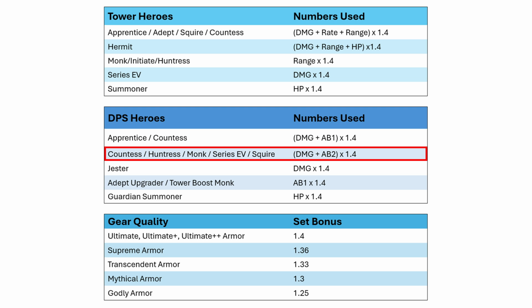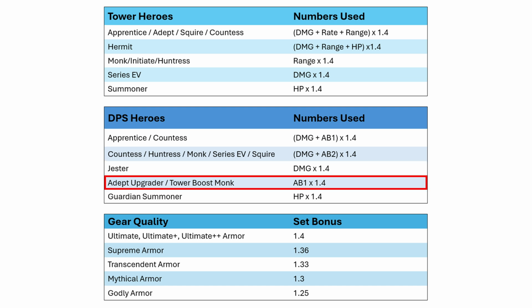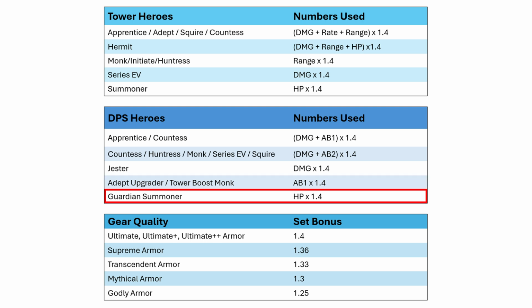AB1 pieces are always specified as an AB1 piece. DPS damage focus gear is just damage. This is typically gear that has high damage but low AB1 or AB2, and typically this goes to jesters. For me personally, my jesters have their armor named after the AB2 and damage stats. AB1 focused gear is just AB1. This is gear that goes to adept upgraders and tower boost monks. These heroes typically want gear with high AB1 and hero health and cast rate, with a little hero damage sprinkled in for good measure. The last one you may see used is hero health, which would be used for guardian summoners.